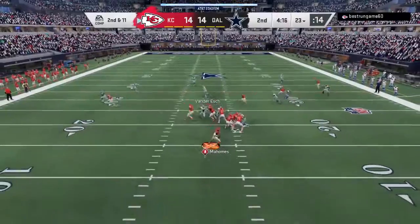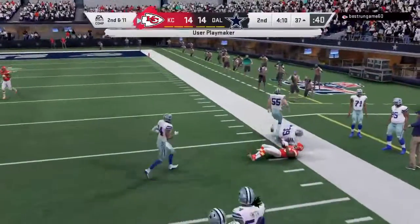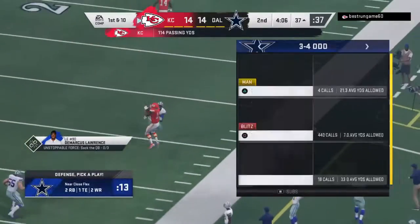On second and 11 now. Mahomes eluding the pressure right. On the run, he'll let this go deep. He's got a man, complete. Mahomes finding Hill for a big play, and even 40 yards.